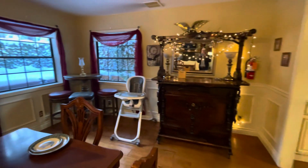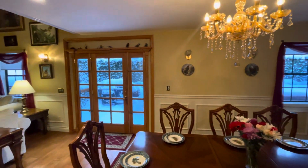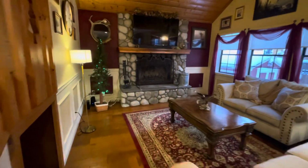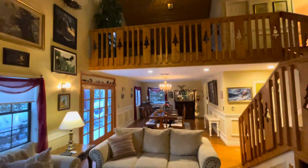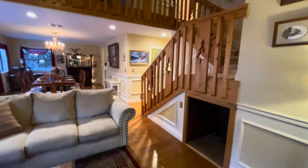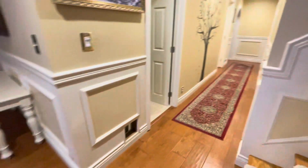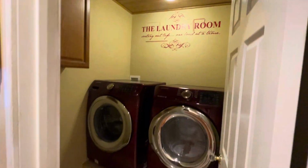This home is a vacation rental. It is coming completely furnished. It has a river rock fireplace with a gas starter and vaulted T&G ceilings. These cute little railings with pine trees cut out. Even has a little spot for your dog. Down the hall has its own laundry room, separate.